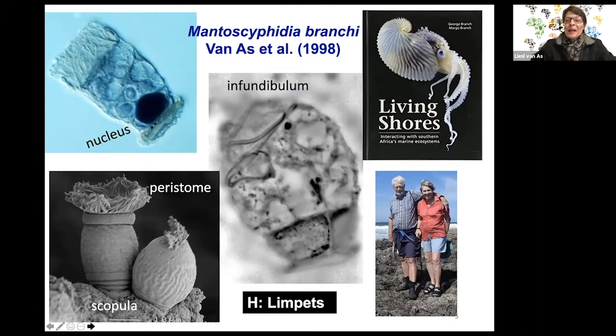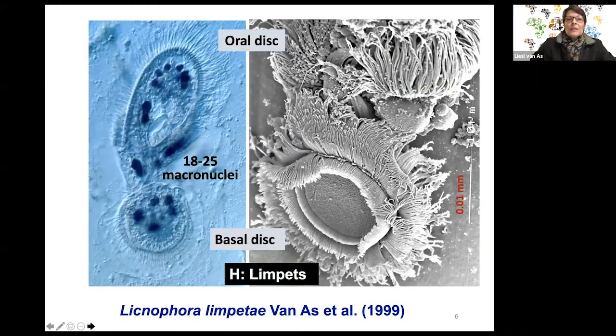That was named after George and Margo Branch because of the enormous scientific contributions they made specifically to our limpet species. The second symbiont that we found on the gills of the limpets was Lechriophyra limpetae, obviously now named after the host on which they occur, which are recognized by the oral and basal discs surrounded by cilia with a chain of macronuclei in the body.